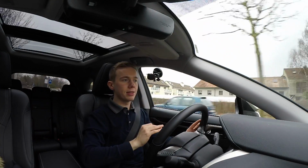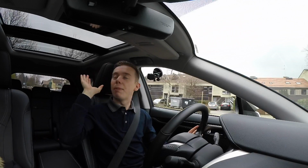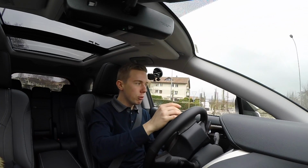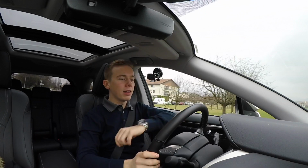One of the options that I also like on this car is this massive, big panoramic sunroof. If you like it, it's really good. The roof opens until here, like halfway, but it's okay.